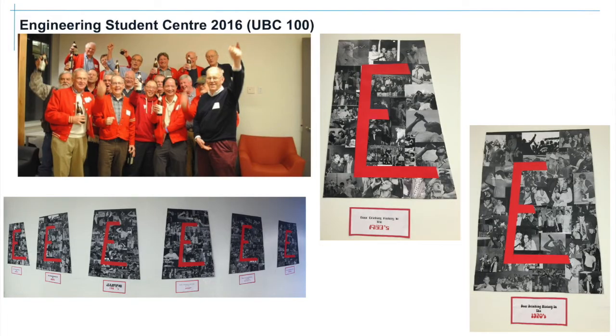2016 also happened to be the class of '71's 45th year reunion. For our contribution to EUS history, I had fun working with students to create wall posters capturing beer drinking through each decade. And you may ask, where did these pictures come from? Well, from the Slipsticks, which were gifted to the Dean of Applied Science every year.